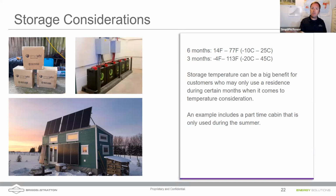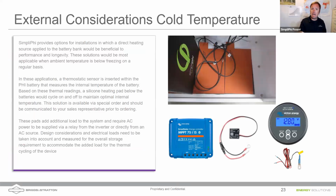You can see the temperature considerations when we're having that battery sitting there idle. A lot of times you're not going to be at that extreme. And it's important to understand the gradient between the internal temperature of a battery and the ambient temperature. For example, in that picture at the bottom, I would imagine it's a lot warmer inside that building than it is on the outside. A lot of times other components like the inverter or charge controllers are also generating heat, which can help keep the batteries warm. We have other talks that go more in depth on these cold weather considerations. What you're seeing here are heating pads that can be added to some of our batteries.